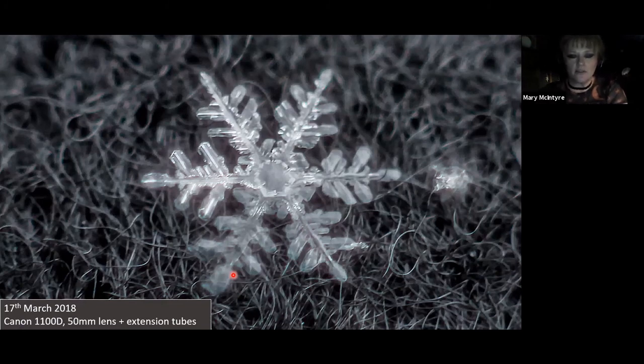And when a snowflake lands on your microscope slide, you put the very cold glue over the top of it, put a cover slip on it, and put it straight into the freezer. That way, when you take it out, obviously the ice will melt, but it will leave a fossilized imprint of that snowflake.